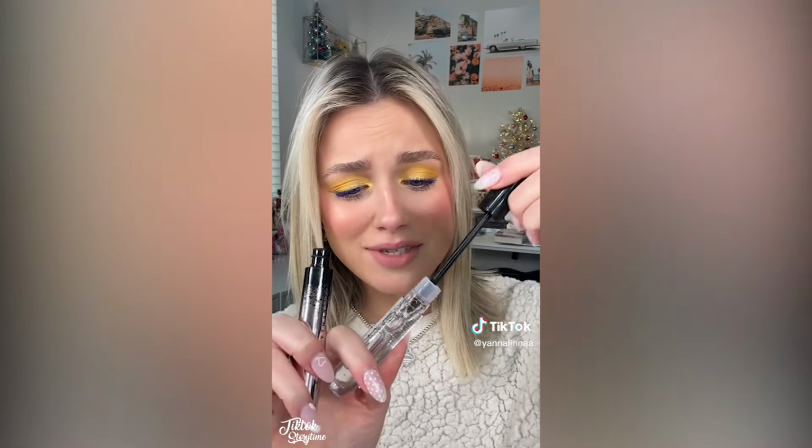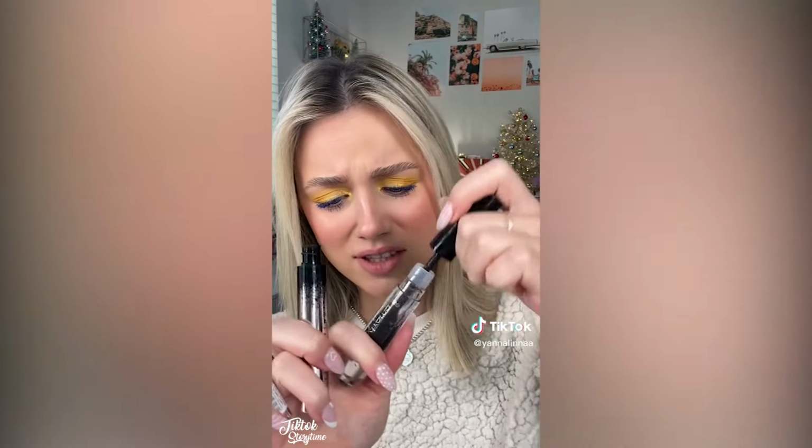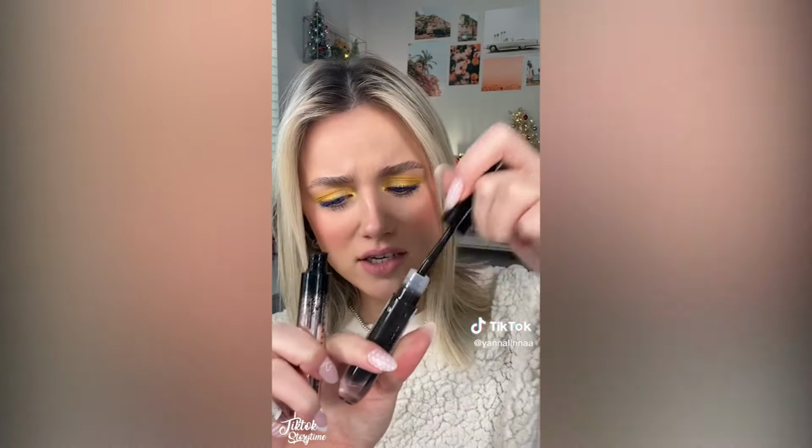Now this is getting real weird. Now we're putting mascara into the lip gloss and making it black. Obviously, I will be trying it out. So all we're supposed to do is stick the mascara wand into the gloss. Oh, that is turning black so fast.